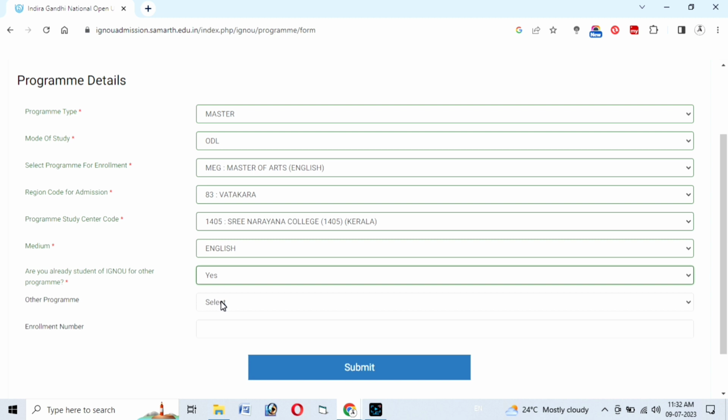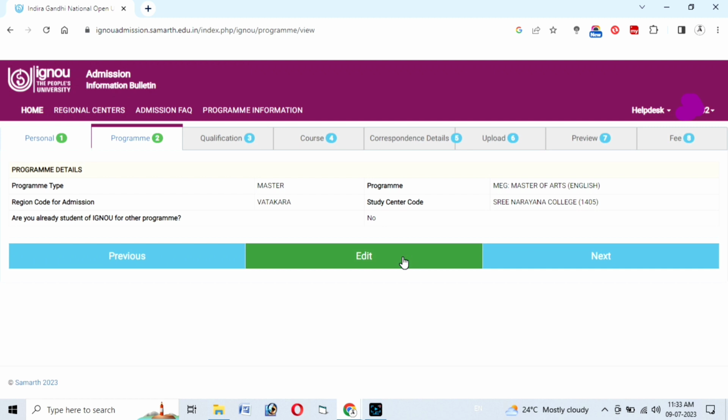If not, we can provide no there, we are not a student of IGNOU, and after providing that one, we can click on the submit button, so that whatever we have filled over here will be submitted. After this, it will be shown over here once again, all the details of the program we have selected, the study center name with the code, and the regional center name, everything. So after verifying this second page fully, after knowing all the things we have given are right, we can proceed to the next page, that is qualification, third step.